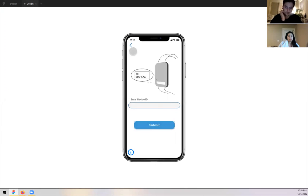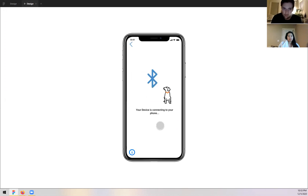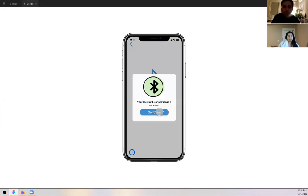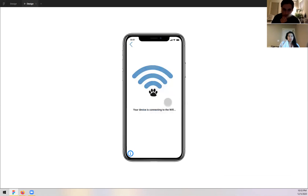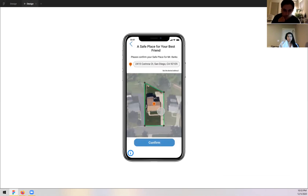So here you see that they are inputting a device ID, or previously they were able to scan a QR code in order to connect to the device via Bluetooth. And then after it's connected via Bluetooth, it allows the device to connect to a Wi-Fi through this step. And then once you confirm, you're almost all set. Now we are moving on to the next step, which is setting up the geofence.